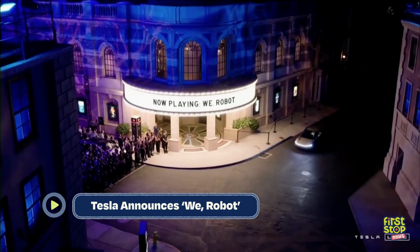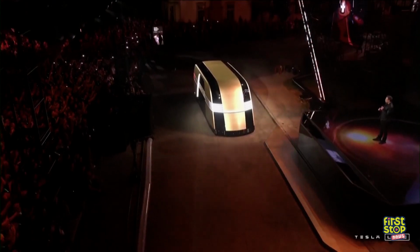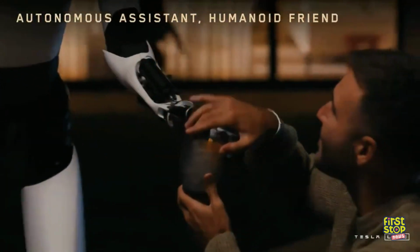Let's talk about robots, because Tesla made a big announcement that showed off the future. Or did it? Last week, Tesla held its We Robot event that showcased 3 new technologies: the Cybercab, the RoboVan, and these guys, Optimus robots that actually went around interacting with guests and doing some simple jobs like serving drinks. We'll get to the robots in a minute, but first, the cars.